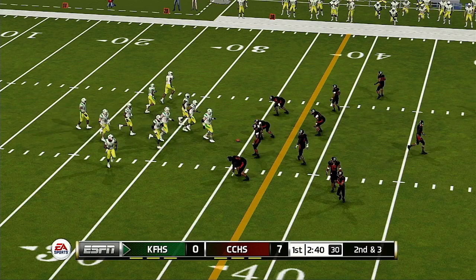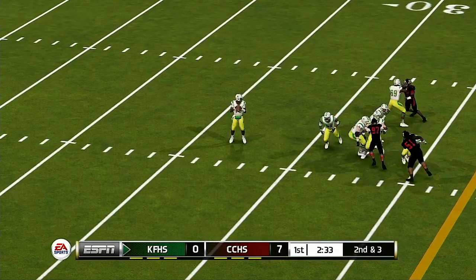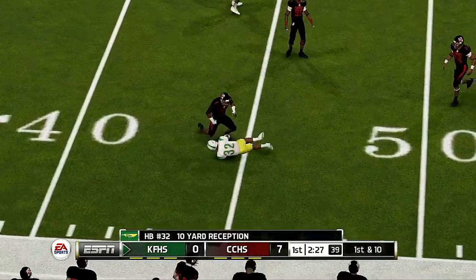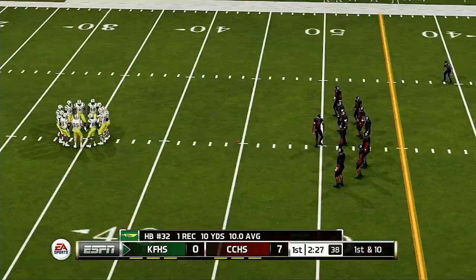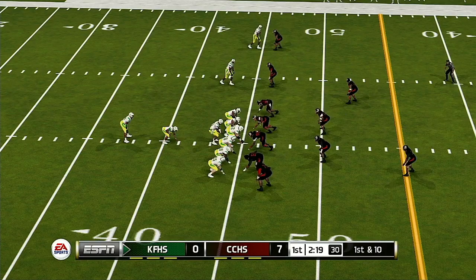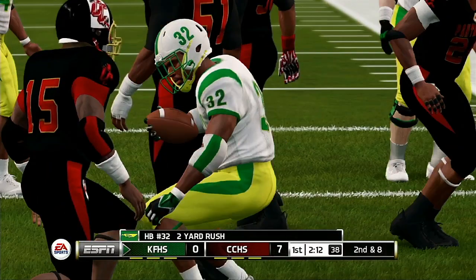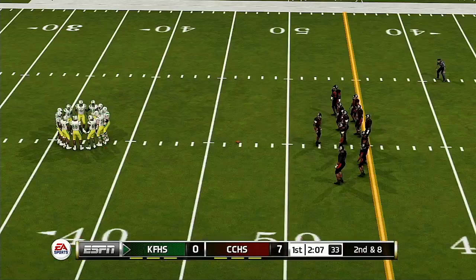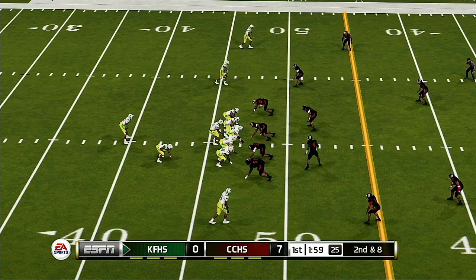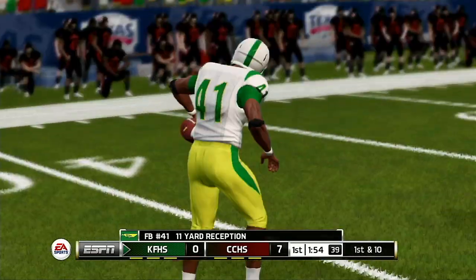Second down, and they're going to need about 3 yards to pick up the first down. Fakes to the back, pocket holds, and he's tackled right away. First down. Four down. Mike four. And he makes it out to about the 47-yard line. From their own 47-yard line, it's second down. Caught out in the open. Tackle made around the 43-yard line.